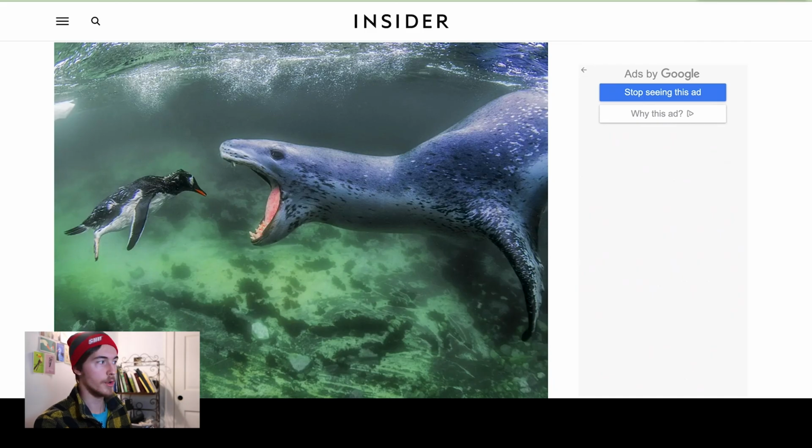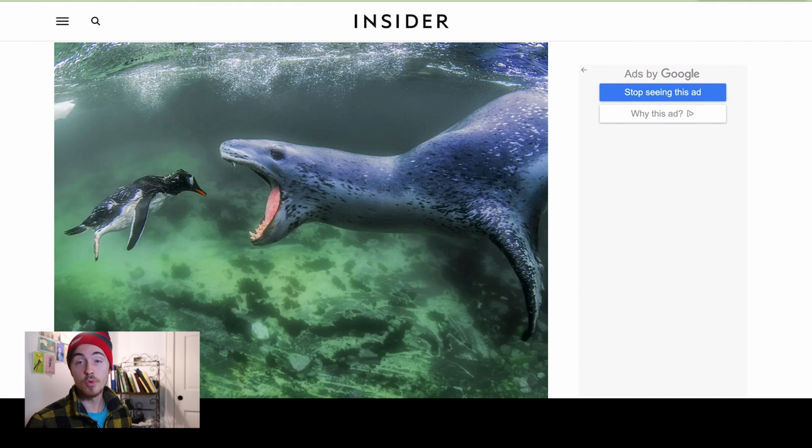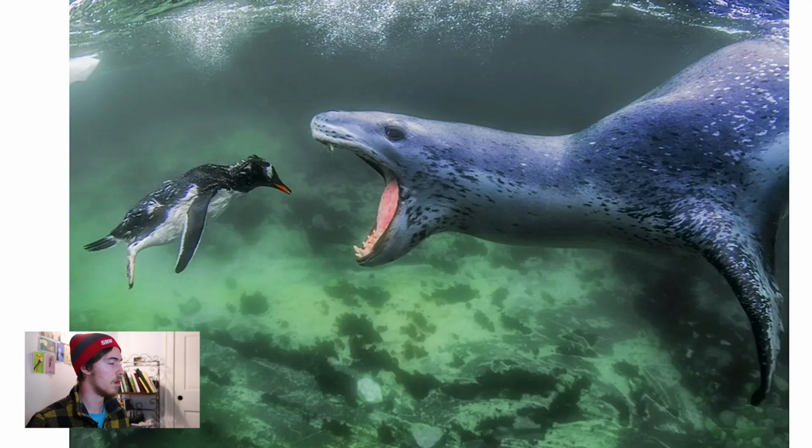How do you get that photo? The guy's underwater, right? He's probably in scuba gear. Or maybe he put just the camera underwater and they're chasing this leopard seal as it hunts penguins. Whoa, I don't know how you'd get this photograph. This is just amazing.